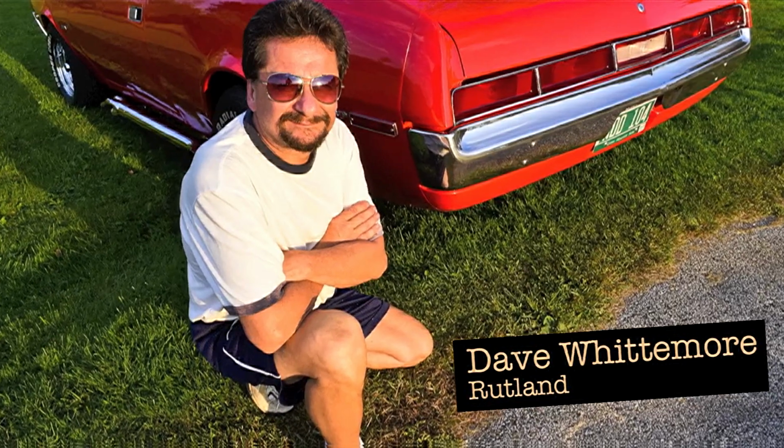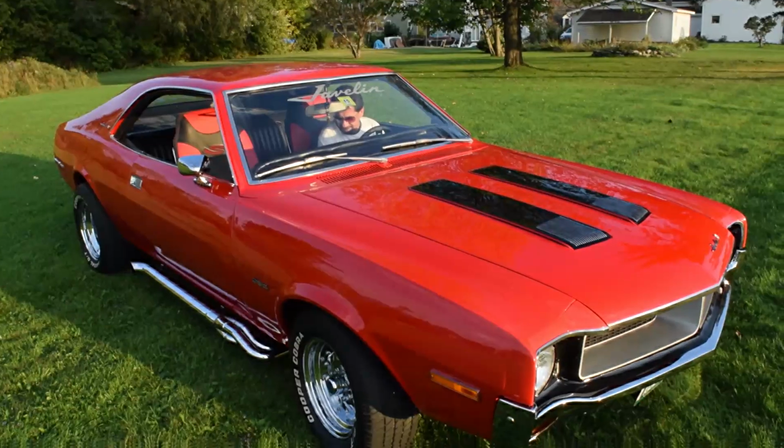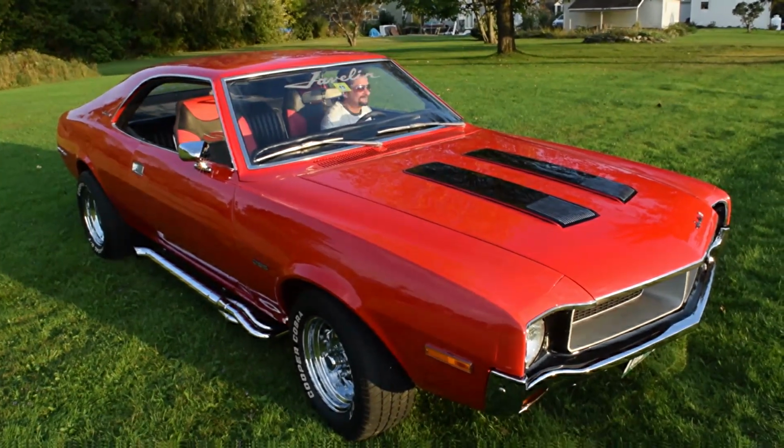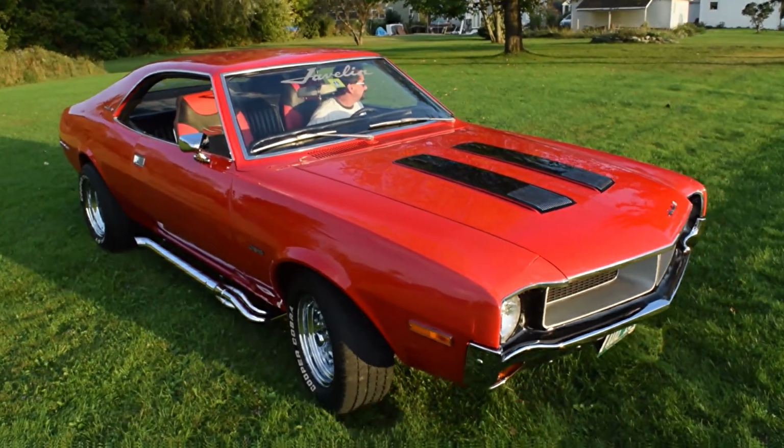Tell me about your Javelin from the beginning. When did you get it? Why did you get it? Was it love at first sight? Oh, my brother had one, but this is far superior to any he's ever owned, and I just love the car. It's different. Everybody had Novas and Camaros in school. I just wanted to be different.